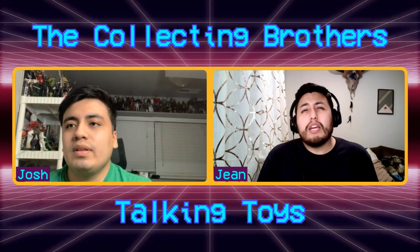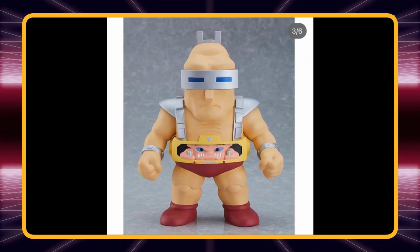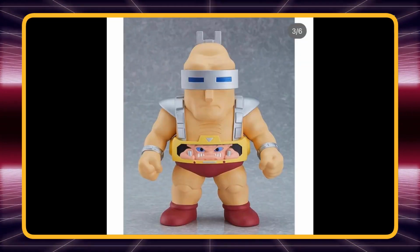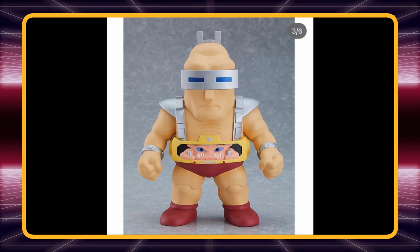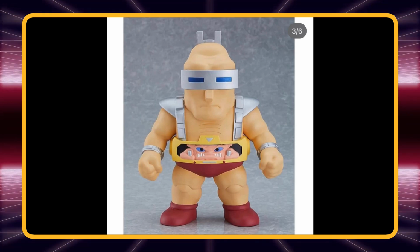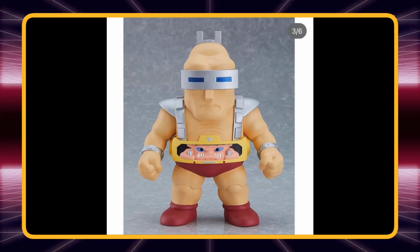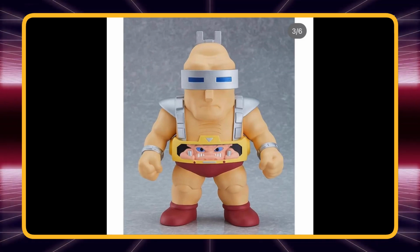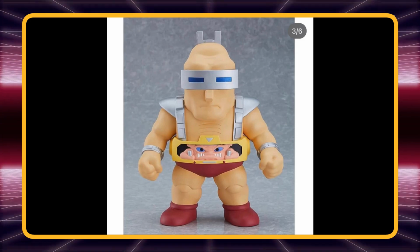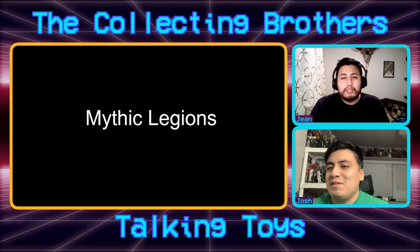Next up we have, what do we got here? So this is to go along with, last week we talked about the two TMNT Nendoroids from Good Smile, and they're doing the Krang. This is a Nendoroid, yeah. And honestly, there's no articulation, right? It's just a hunk of plastic, but it's large. I would say it's like 2.5 times the size of a Nendoroid because it's Krang. And with that, because it's so big with no articulation, it's still the same price at $50.